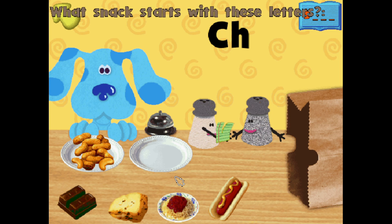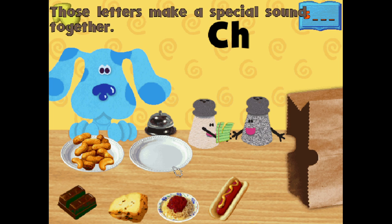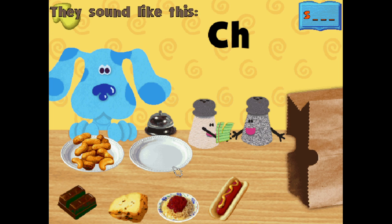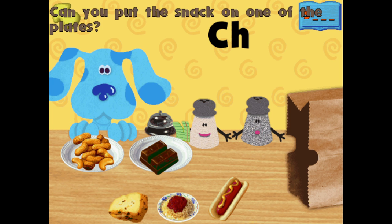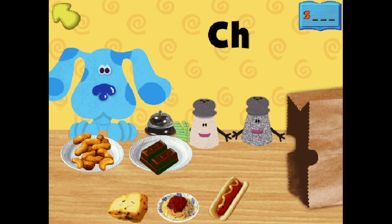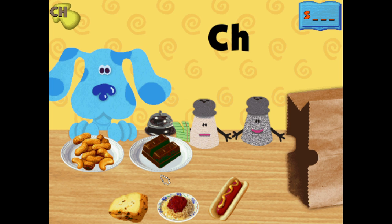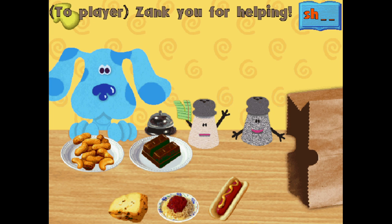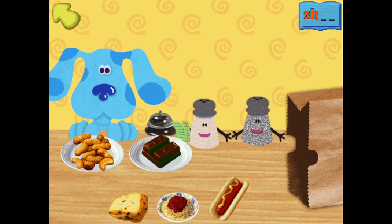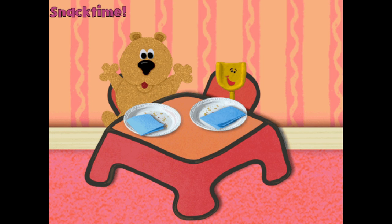What snack starts with these letters? C, H. Those letters make a special sound together. They sound like this. Ch. Chocolate. Can you put the snack on one of the plates? Thank you. Does that start with our letters? Listen. C, H. Ch. Chocolate. The snacks are ready for our friends. Thank you for helping! Yum! Snack time!